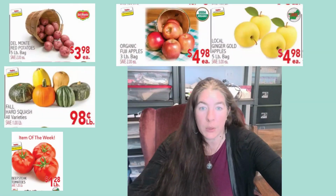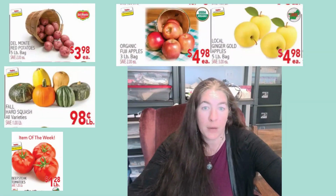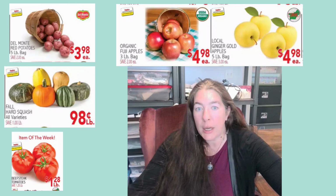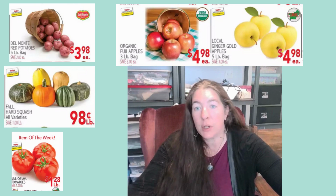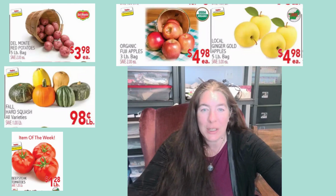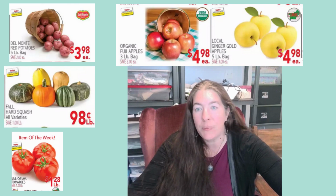Now, to be honest with you, I'm not super excited about the fresh produce in this week's ad. There was very little compared to previous weeks. One good item that I saw was the beefsteak tomatoes for $1.28 a pound. These typically run about $2.50 to $2.70, so that's a good deal.